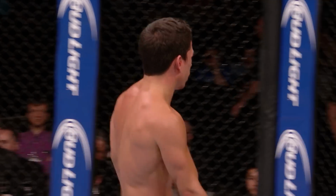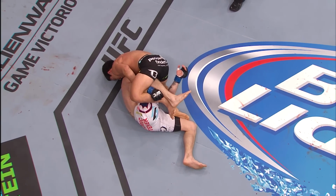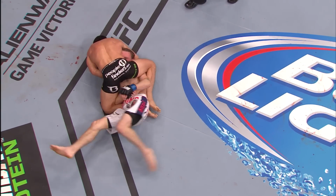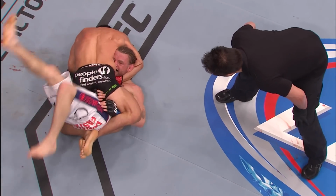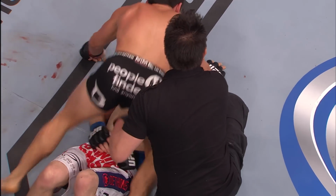Joseph Benavidez by submission. And Benavidez slowly set it up. As soon as he got over the right knee of Elliott, as soon as he pushes it down, he's got the arm trapped, especially the left arm. He has that guillotine, and the right arm is tucked in there as well. He's trapped. He's got to tap with his feet.